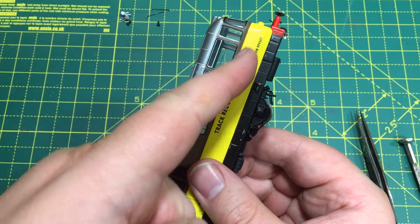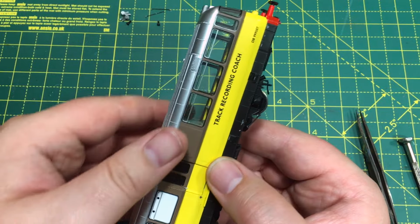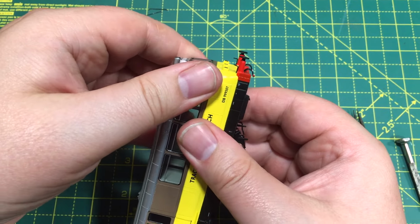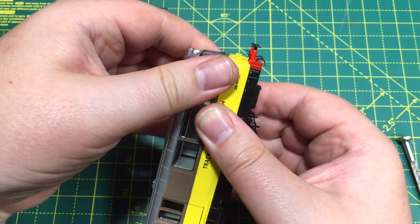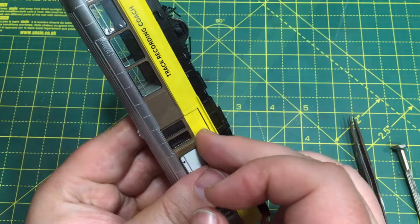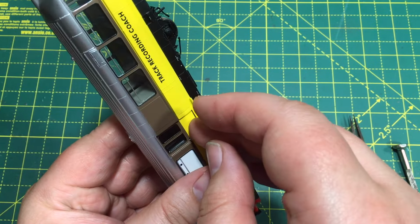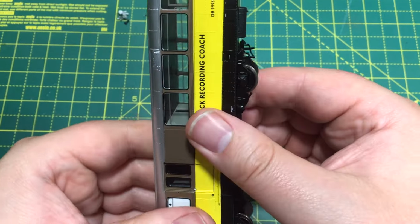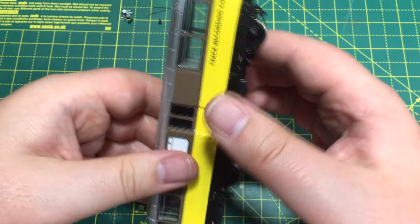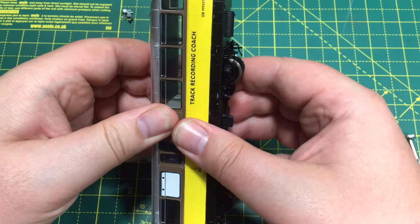Now the model actually parts down the centre here, which is a really interesting way of making use of the detail on the body to minimise any kind of obvious parting points. Now I'm just going to carefully manoeuvre this. We need to kind of get in underneath that door, but the door is recessed back into the model, and if you use anything metal then you're likely to damage the livery. And this is something which, I must be honest, it's probably the most frustrating part of the model.